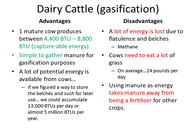Some disadvantages, though, kind of play into the advantages. As you can see, a lot of energy is lost due to the flatulence and belches, and this is majority going to be methane. Cows also need to eat a lot of grass, so if there's a really bad drought one year and the grass doesn't grow nearly as well as it did the year before, that could also take a toll on the manure produced. As you can see, on average, 24 pounds per day is the amount of grass that a cow needs to eat. And also, using manure as energy takes manure away from being a fertilizer for other crops.